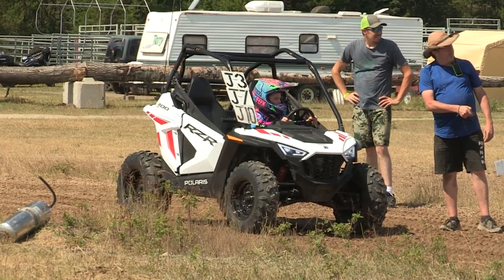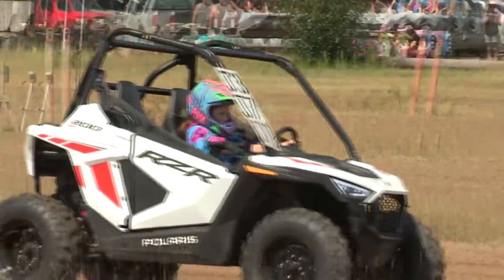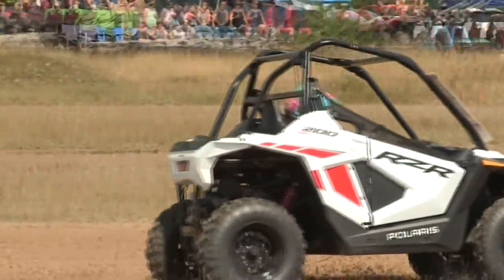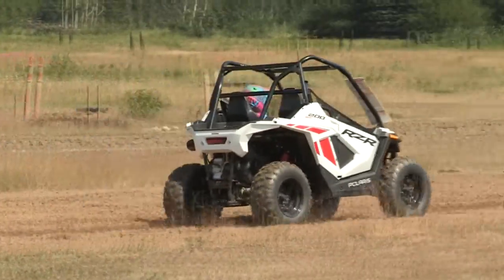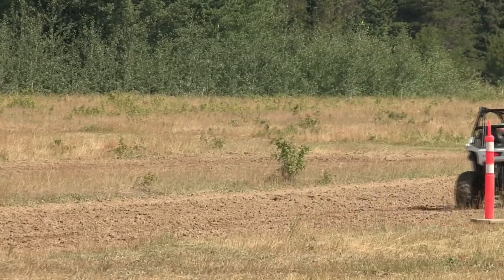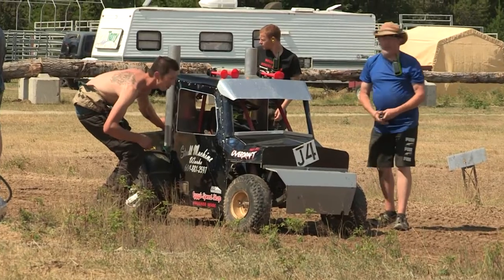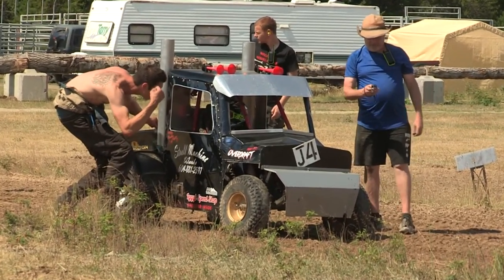Avery Stevens, time to beat so far is an 8-4. It's going to be, oh, a 9-3. Fastest so far, a 9-3. Look at the little paddle tires on the back of this.